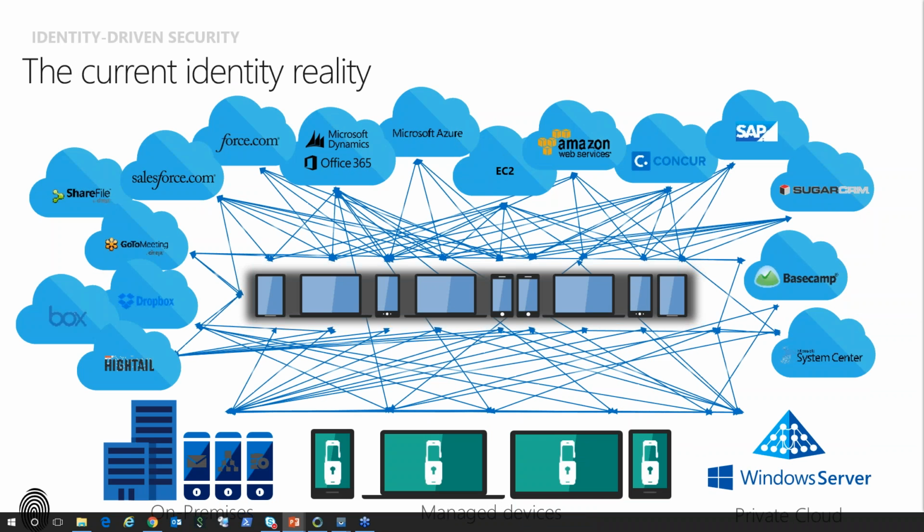So the current identity reality that companies face, it looks a lot like this picture. We've got on-premises.